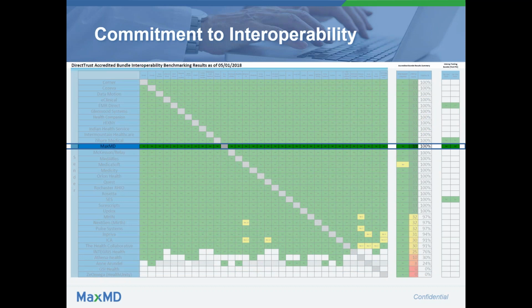Our products are certified with the, I'm going so quickly I can't even keep up with my own notes. We are 100% interoperable with the Direct Trust Accredited Trust Bundle and the Governmental Trust Anchor Bundle. What that means and what this slide shows, it's actually a grid with all the HISPs down the left and across the top. So the intersection shows and confirms those green squares confirms the interoperability HISP to HISP in all of those spots. So MaxMD is 100% interoperable with all the other Direct Trust accredited HISPs, and this means that basically there's connectivity to over 1.7 million identity-proofed healthcare professionals at over 120,000 organizations nationwide, plus 250,000 consumers who already have Direct Trust addresses.